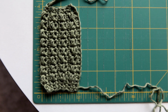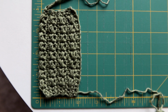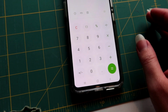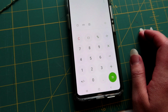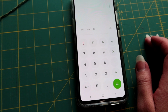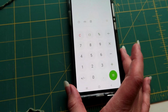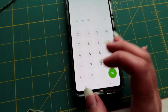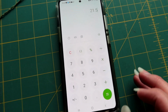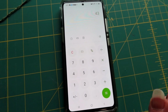So I did my test swatch, and I think it's still going to be too small with the H hook. This is 8 rows, and it comes out to about 2 inches. My hips are about 46 around. The pattern has about 172 of the block stitch rows, and then there's an additional 5 single chain rows on either side, so an additional 10 rows. We're just going to focus on the block stitch rows because I definitely want to have some ease in this pattern. So if we take 172 divided by 8, that's 21.5 times 2 inches, that's only 43. This is also not going to fit with the H hook.